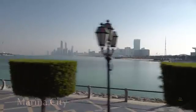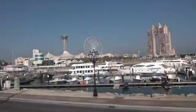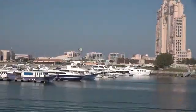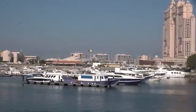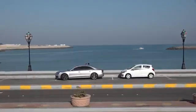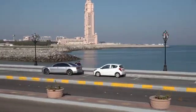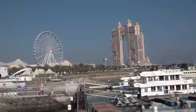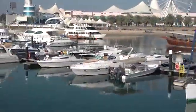Across the bridge you'll find Marina City District with Marina Mall, one of the largest malls in the city, Marina Eye, which is a waterfront Ferris wheel, an iconic hotel which resembles Atlantis Hotel in Dubai called Fairmont Marina Abu Dhabi. It was due to open in 2016. 4 years later, it's still not open. You can also visit Abu Dhabi International Marine Sports Club that hosts local and international sports events.